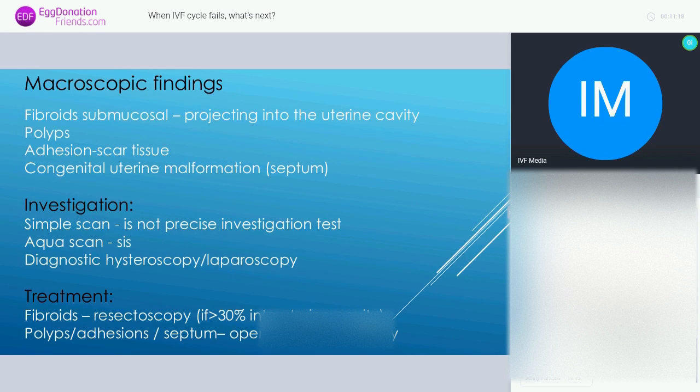The treatments for these macroscopic findings include hysteroscopy or resectoscopy for fibroid removal if more than 30% of the fibroid projects into the cavity, and operative hysteroscopy for polyps, adhesions, or septum, with laparoscopy if needed.